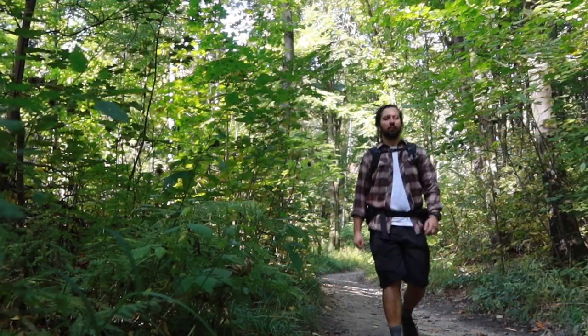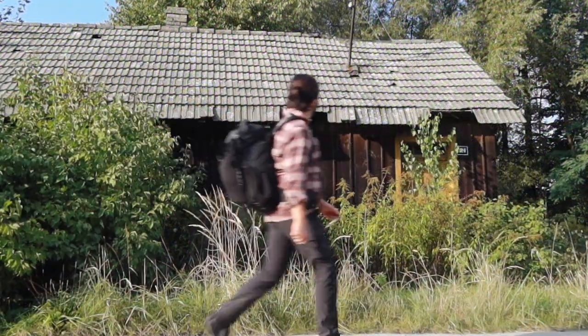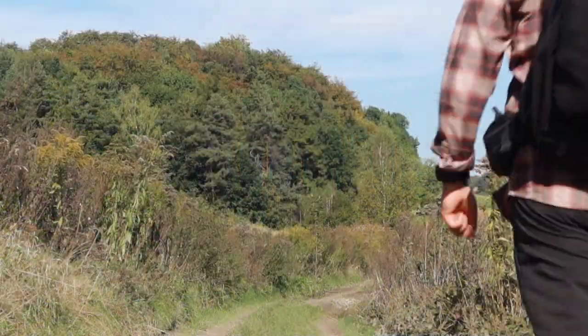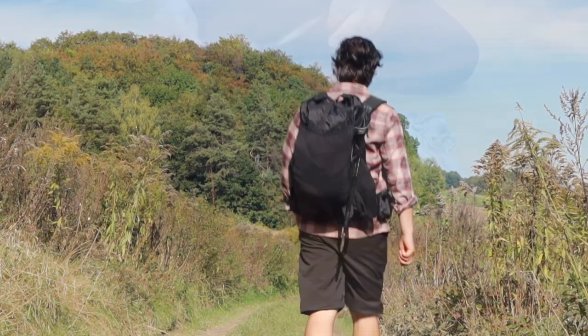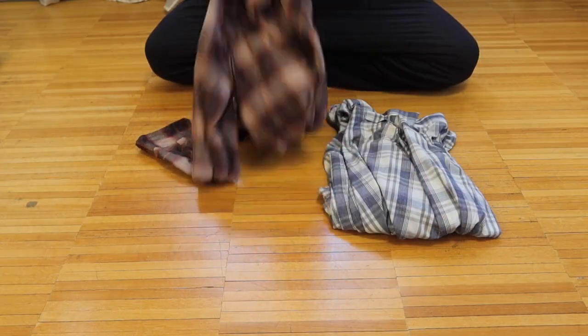So this shirt is also made from synthetic fibers. It's also stretchy, and very breathable, but it doesn't provide wind protection like the other one. It's a great piece of clothing, but I'm not as impressed as with the shirt I use in the summer.